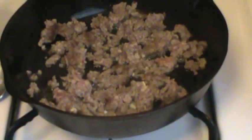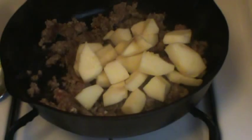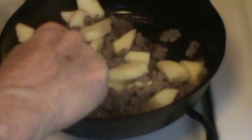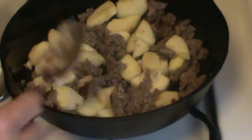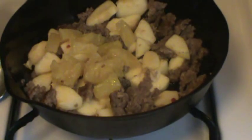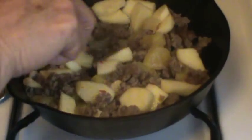Okay, may still need to add just a little bit more fat. That may not be enough. There goes my apple. And there goes my pineapple. And you know, you could do that with orange sections too. I have done it many times with orange instead of pineapple.